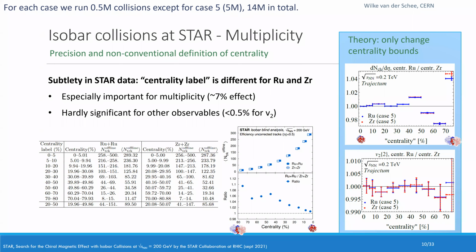The reason why this is not monotonic is because Starr made the choice that the centrality definitions are integer numbers of particles. And if you do that, there's a table in the paper showing that these integer numbers of particles don't translate to integer percentages of centrality classes. So if you look at the 20 to 30% centrality class, this is just a label. It's not 20 to 30, it's 20.08 to 29.95. And in the other case, 19.96 to 30.08.